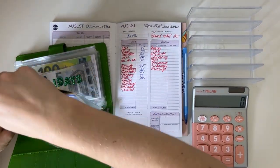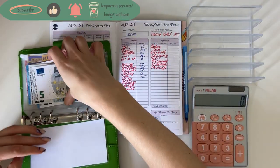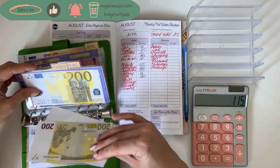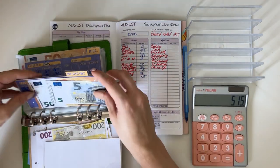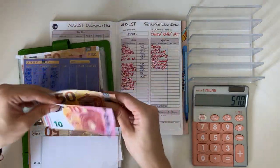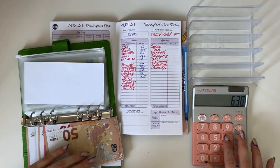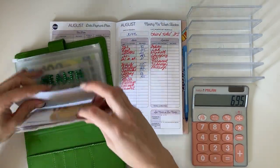And here we have a tick envelope. Therapy has 50, 70, 90, 110, 115. Plus dentist has 400, plus physio has 55, medicine has 60, and miscellaneous has 50, 65, 695 in health.